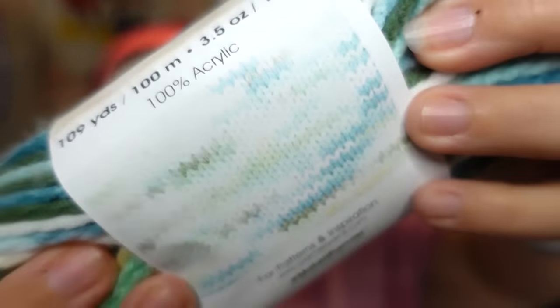And of course the swatches are usually worked up in knit, but there's a huge difference between the way it looks in knit and the way it looks in crochet. And so unless you crochet it up, you're not going to have an idea of what this is actually going to look like. But I was so excited when I saw these on Sandy's channel.